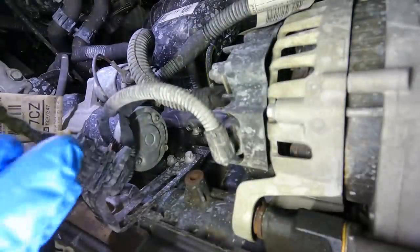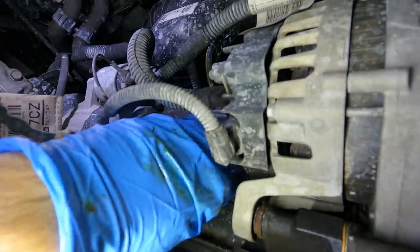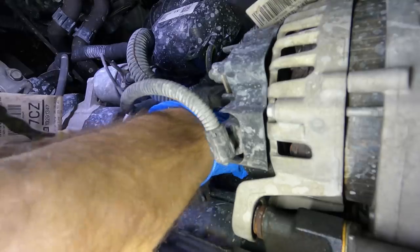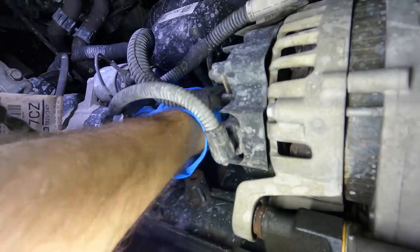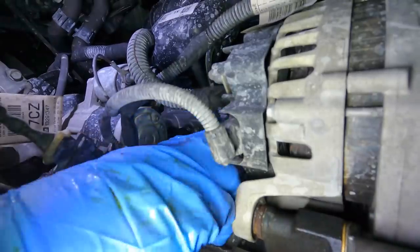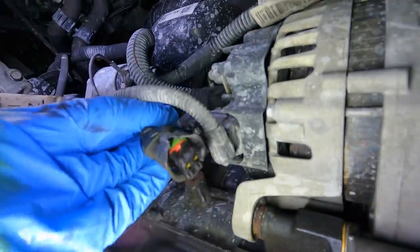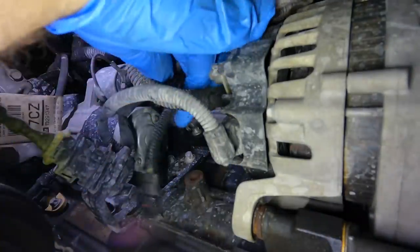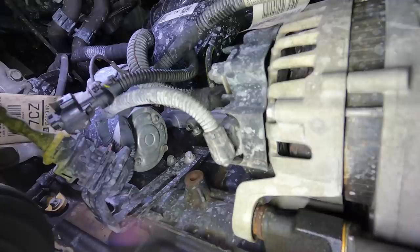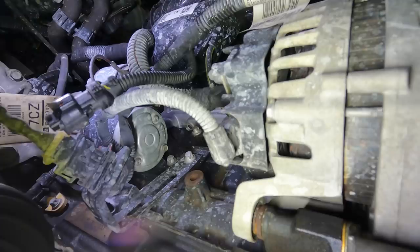Okay, so I need to apologize for the bad view and the bad lighting. This is close quarters combat in here and I don't have much space to play with. So you guys might end up just staring at the back of my hand for a minute. Anyway, that's the plug. By some miracle, I was able to disconnect that. I thought that was going to be a little harder than it was. By the look of it, that sensor is an E12. So I'm going to try to get it out with that.